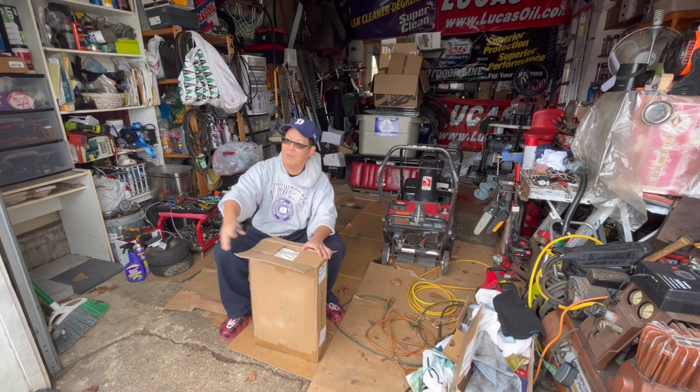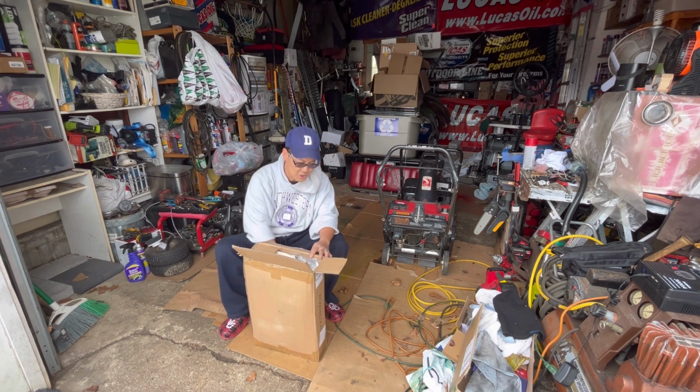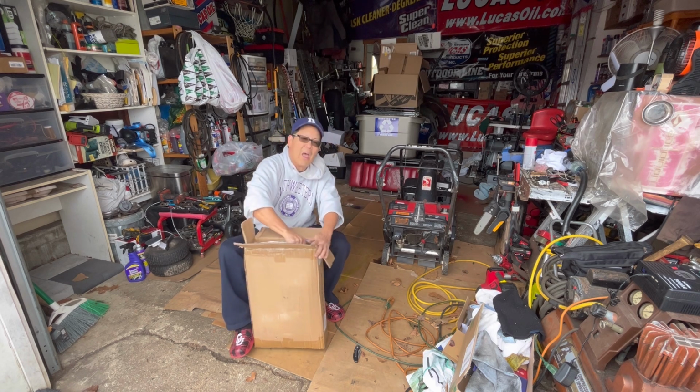I'm going to clean up the back a little bit, so the seat cover is just going to be primarily for the front passenger and driver seats.